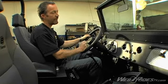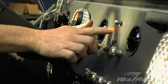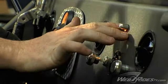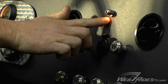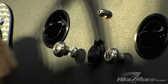Other details, like these vents on the dash, these vents are sourced from Cessna because the automotive ones that we found were just kind of plasticky and didn't have the industrial quality that we wanted. So up here, we hit a little light. There's an LED buried under this stainless Allen head fitting that projects a 140 degree range of light so that you have a better view of your instruments at night.